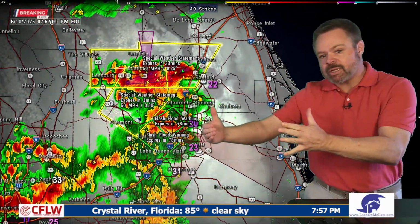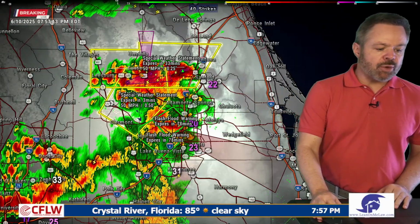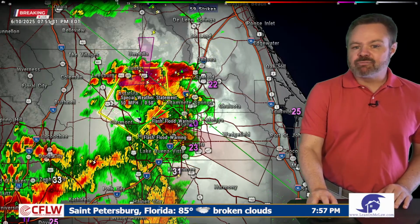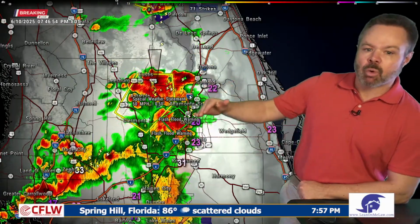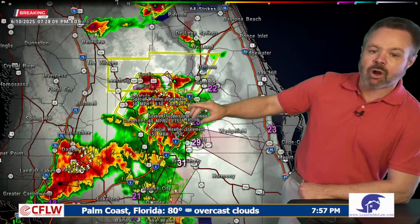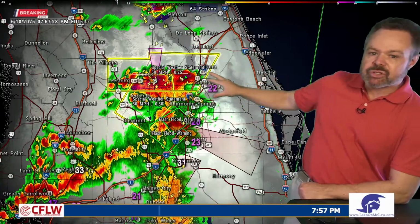There is a build to the east slightly, but generally they're moving north and west. And I say generally because there is very erratic movement to the storms, but we're now starting to see them pick a little bit more north. And I mentioned it even in the other live stream that I had to restart, that I expected there to be a bit of a push east eventually, and we're seeing that a little bit.